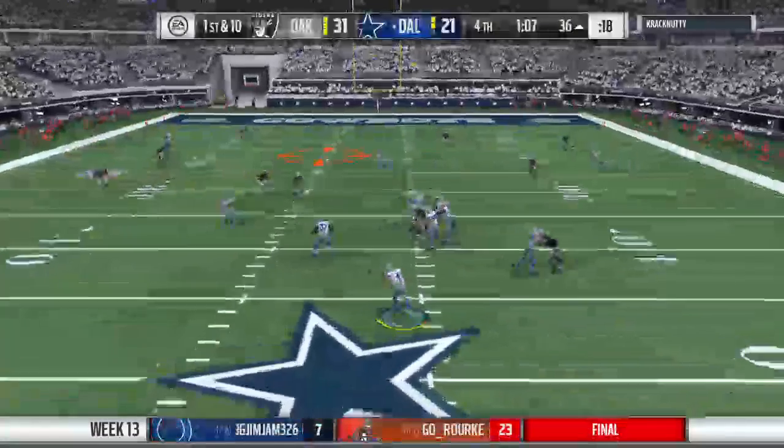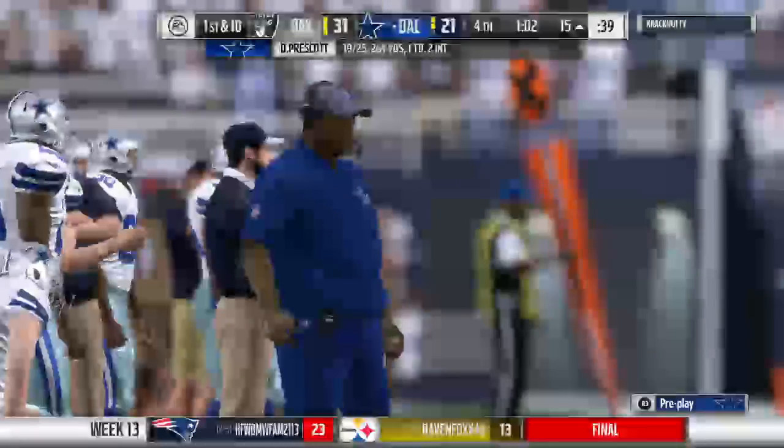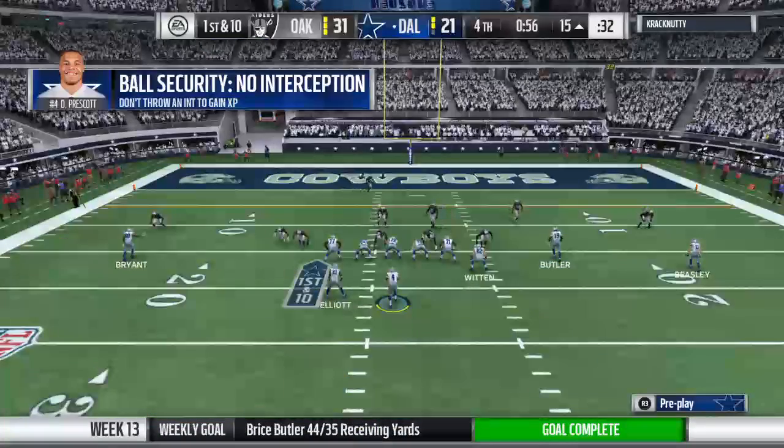Again, he'll drop to throw. Oh, he's got a man wide open, complete. A nice gain of 21 yards. So there on that play, offensively, they were in the crossing route. Defense was in zone coverage.